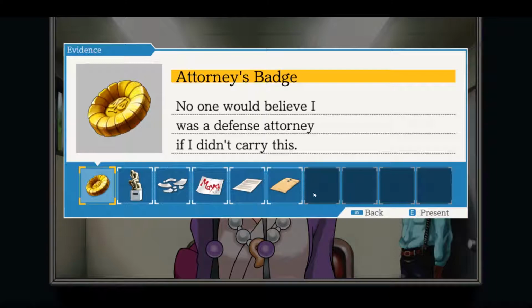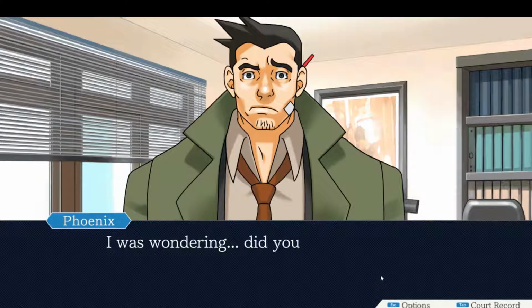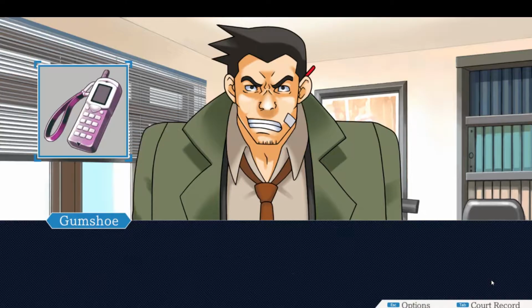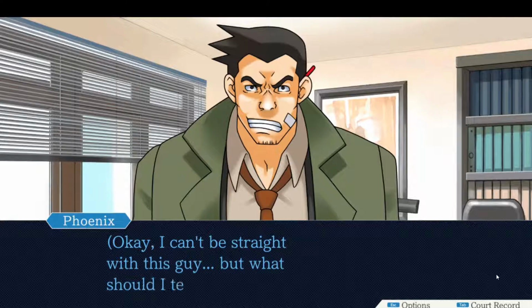Oh! Maybe I should probably give this memo to Gumshoe. That's probably what I should do. Yeah. So let's present this to you. Right, I had to get her cell phone back. That's a cute phone. It's purple. It matches her outfit. It's like, can I have the phone back, please? Tell him not so straight. I need it. I can't be straight with this guy, but what should I tell him?